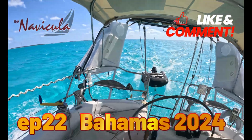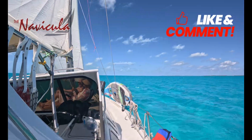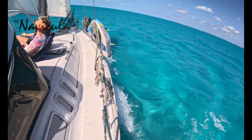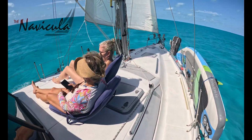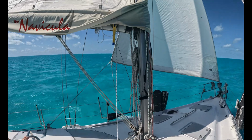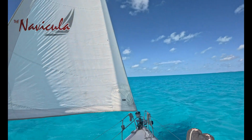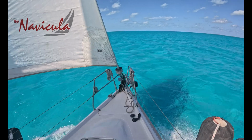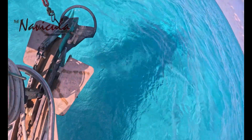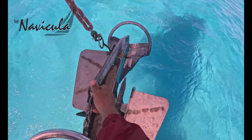Okay, engine's off, autopilot's taking control, and we are sailing again. Look at this. Not a bad day today. Now guys, notice the anchor is kicked off a bit here.